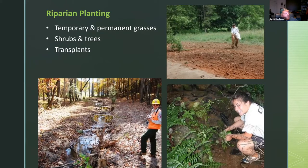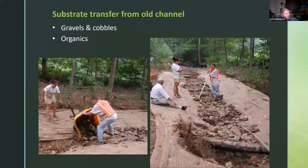And then we also came in with wheelbarrow loads of substrate from the old channel before we filled in the old channel. So we went down to the old channel and we had interns, which is kind of like slave labor. These were students and they went out and they filled up wheelbarrow loads and they brought them over the stream and we inoculated the new stream with the wheelbarrow loads of cobble and gravel and organics from the existing channel. This probably would have even recovered quicker if we did it from upstream where the benthos were stronger, but we did it from the old channel.